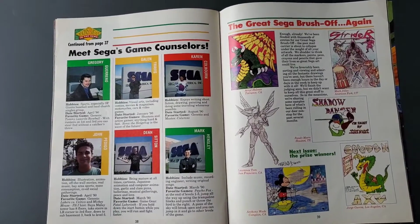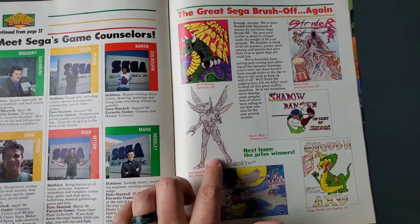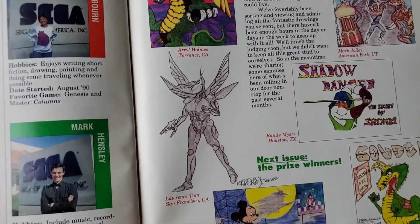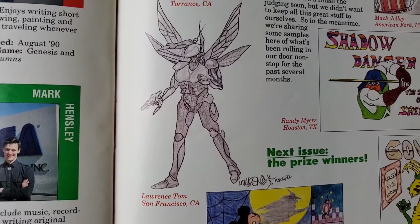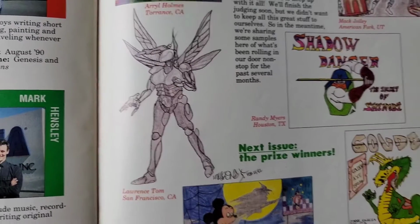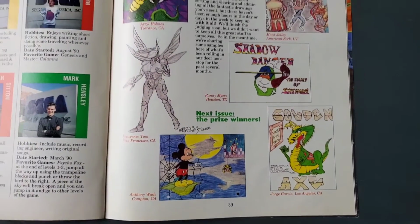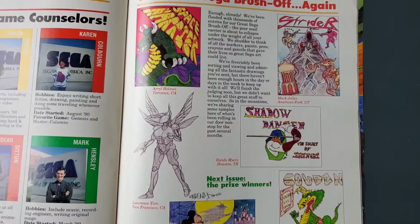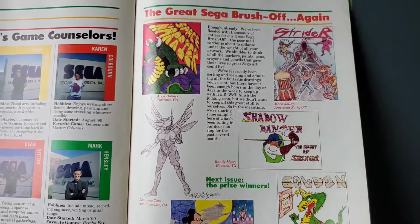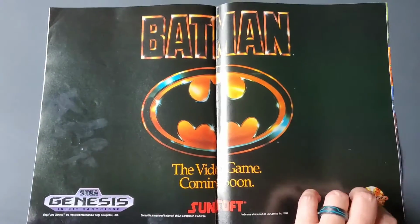Game counselors, yeah, don't really care. This is a really good picture here. Whoever it is, it looks like it's based on Sector X. Zoom here. That's pretty sharp for a pencil drawing. Wow. And that's another little artwork here. Pretty darn good, a lot better than I could have drawn. Batman layout.